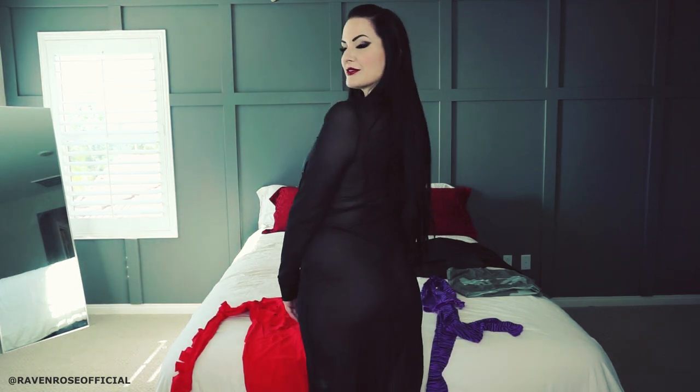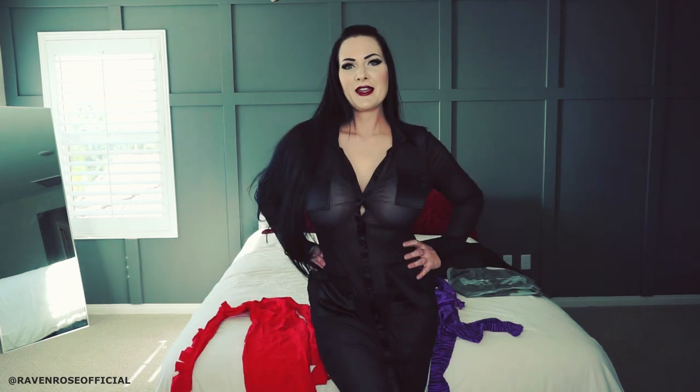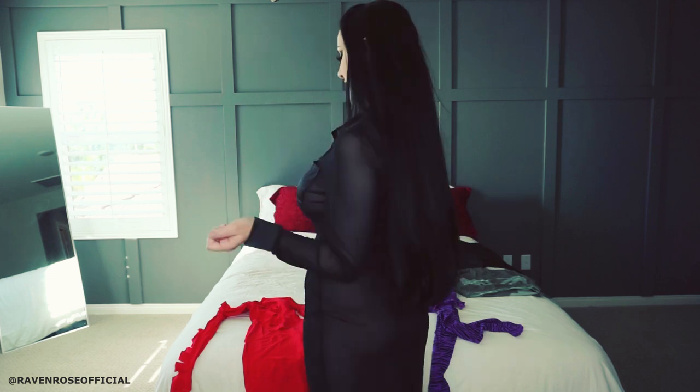It is extremely staticky right now for some reason. So if my hair starts flying up, we'll know why. I'll zoom in a little bit so you guys can see the front of it better. Let me know what you think of this one in the comments below, if you like it or not. I feel like the arms are a little bit on the long side, which is fine. I'd rather have them a little bit longer than too short.